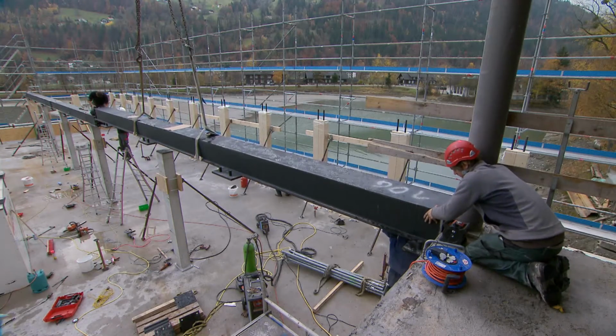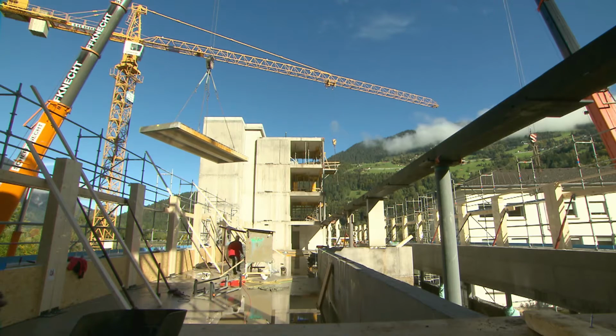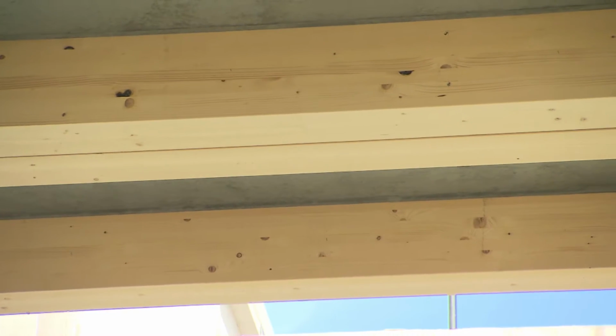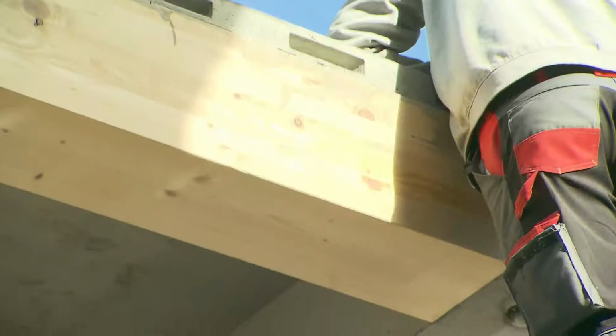All these requirements are met to the highest degree in this construction, and Illwerke VKW has thus received a gold-level green building certificate from ÖGNI for its role as an ecological pioneer.